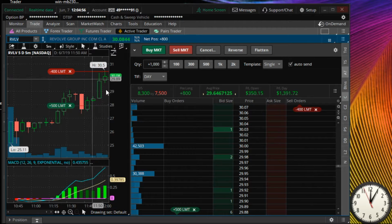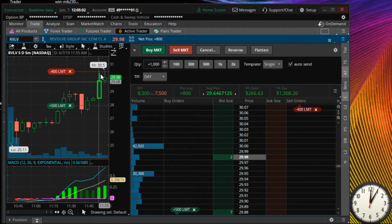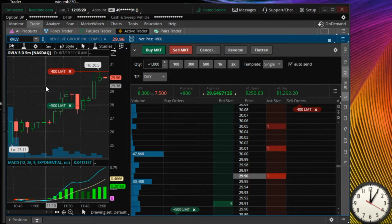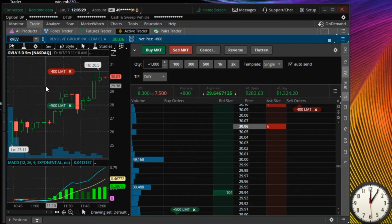My guess is it's going to try to create three candles. There's the first one, the second one in the making, and it's on the ascending step. So it should try to reach 30.50, maybe 31. Because people who bought this stock at 26, 27 are not in a hurry to sell. They're holding it, which is a good sign. This is ideal for swing traders. These are the stocks that if you hold them overnight, you could get even more, but that's only guessing.